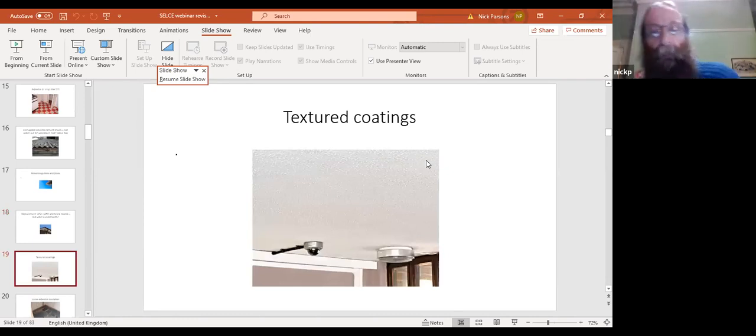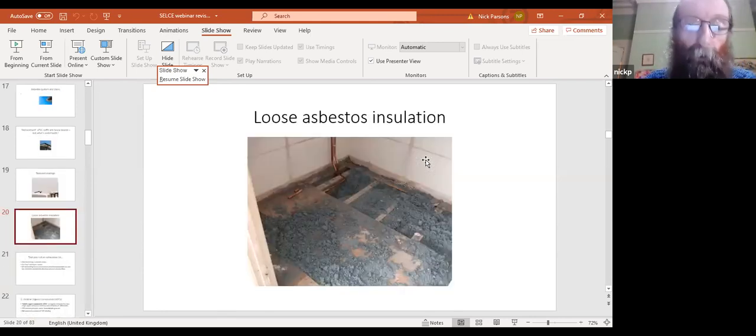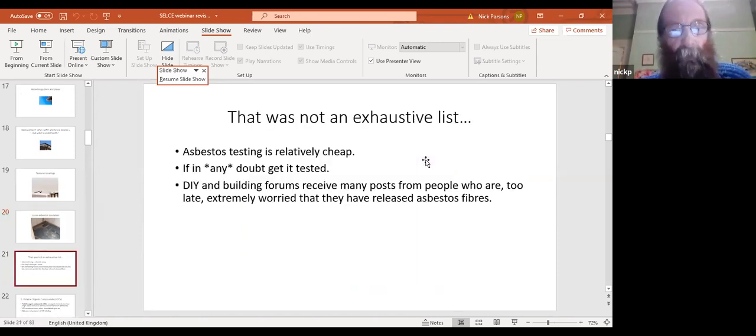Textured coatings. Because I'm not always very clever, it took me a long time to work out what Artex stood for. Asbestos reinforced textured coating. So not all textured coatings had asbestos in them, but many did. And it is worth getting peace of mind. Loose asbestos insulation, you won't often find this in houses as far as I know, but it does look alarmingly like recycled newspaper insulation. So it would be possible to scare yourself greatly and think you had asbestos.